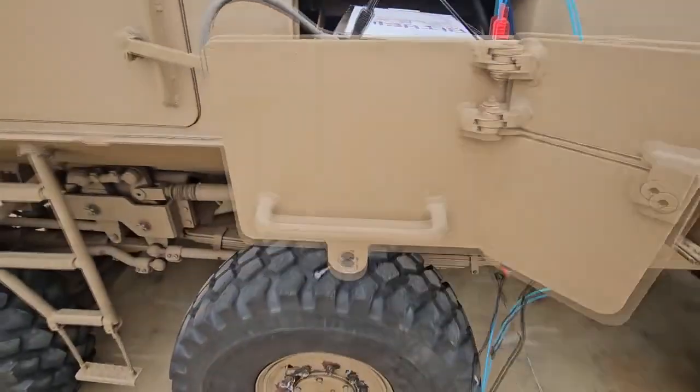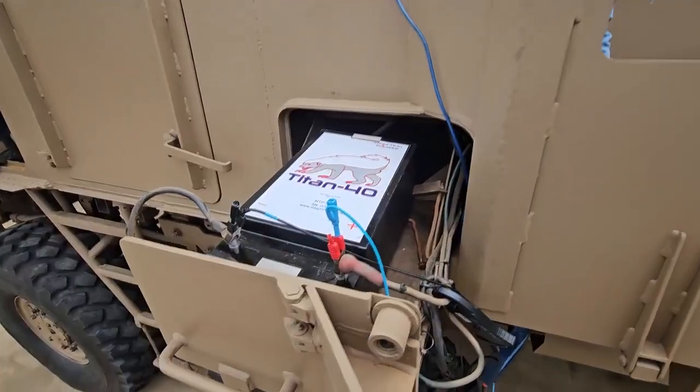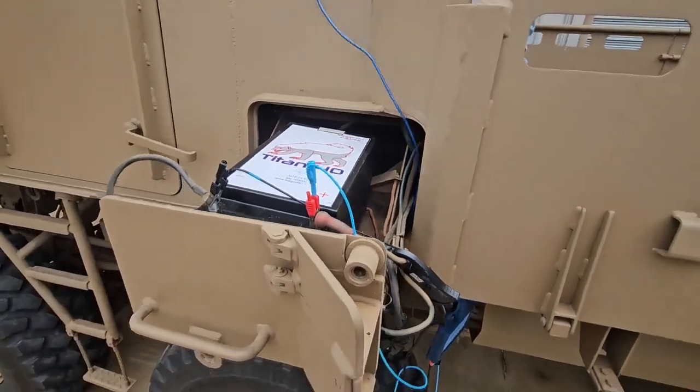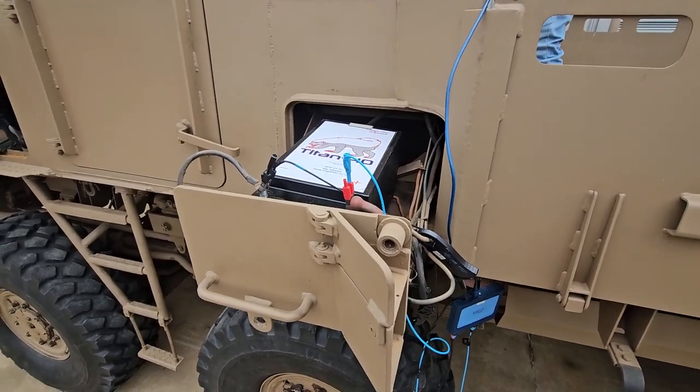This battery is a 40 amp-hour battery with the ability to deliver very high instantaneous power. They were designed for special cranking applications. The Titan 40 series battery can deliver more than 1600 amps for instantaneous current, making it ideal for starting applications.